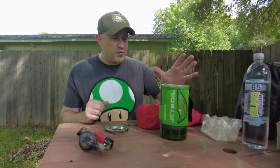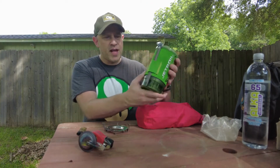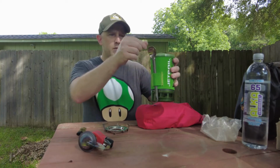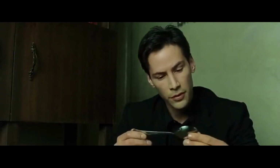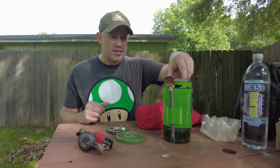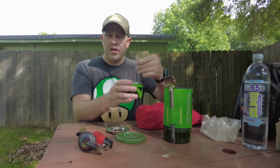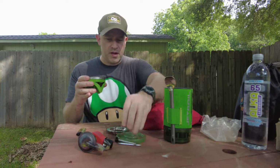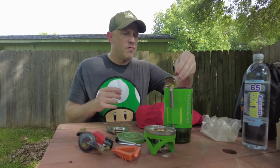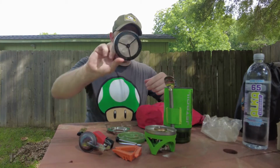Now, let's talk about the pros. Like I said, it's self-contained, so everything is pretty much there. It even has a slot on the outside sleeve to slide your spoon in, whether you have a titanium spoon or a plastic spoon. On the inside, you have a lid, of course. You can hold a lot of things. Here's the stove itself. Two little pegs. Let me get those out for the coffee part. Here is the stand for the fuel canister. Here is the French press part of the stove.